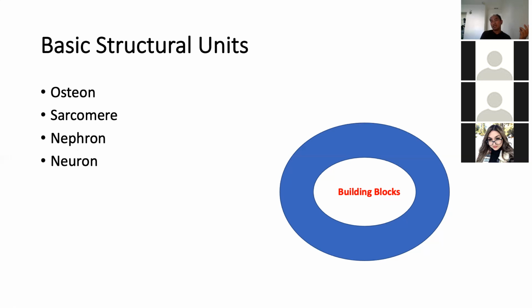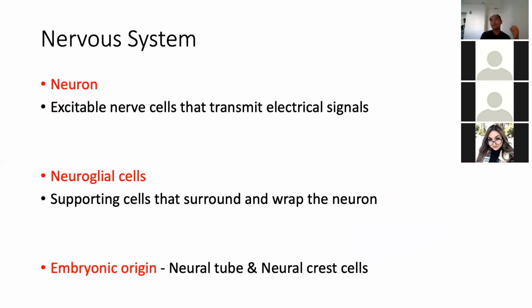And skeletal muscle is nothing without the sarcomere, and kidney: if all the nephrons are gone, the kidney doesn't function anymore. So these are the basic structural units of our body. So the nervous system is of course made of the neuron.